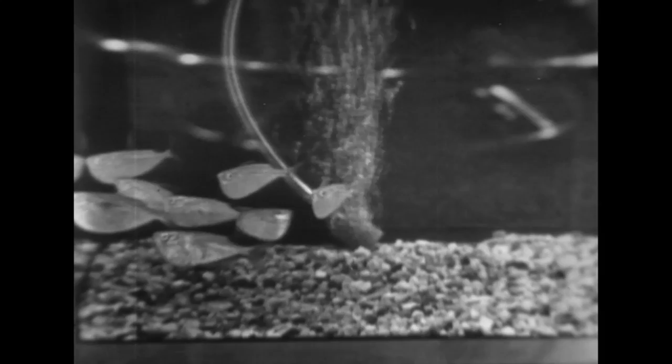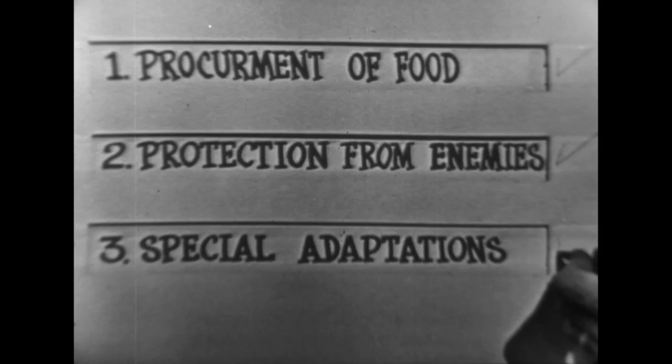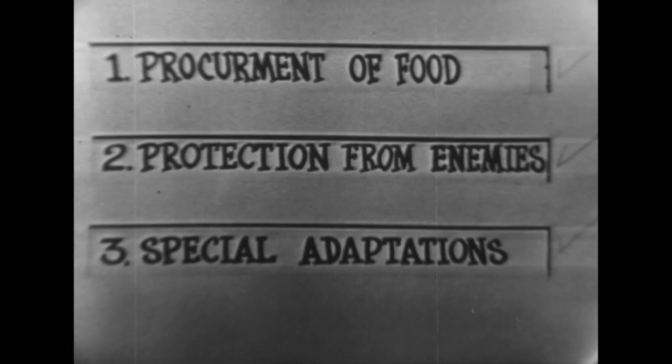Well, now let's go to something else. We've looked at the various types of fishes that have special methods whereby they are able to escape from their enemies. Let's look now at the third point, which are the adaptations that some of these other fishes have developed in order to withstand the rigors of the environment. And probably the most famous one of that would be the African lungfish.